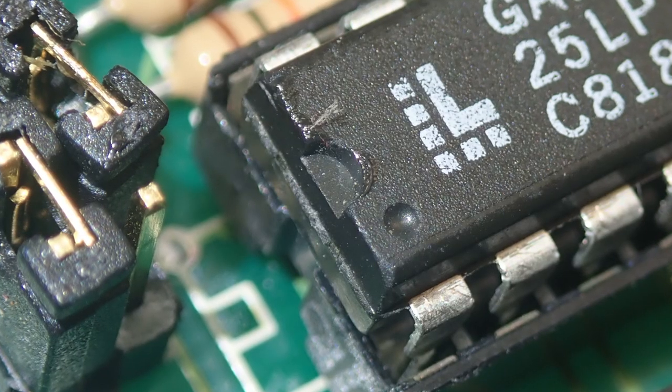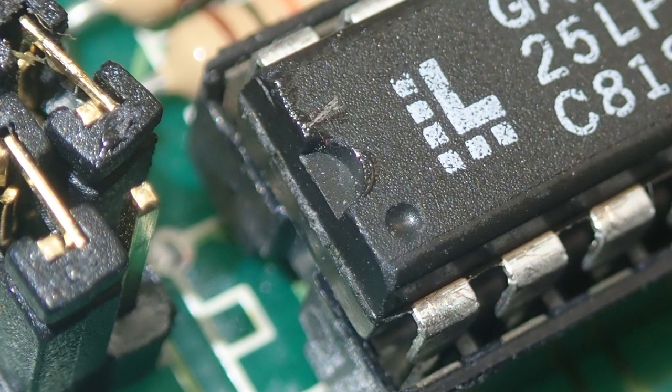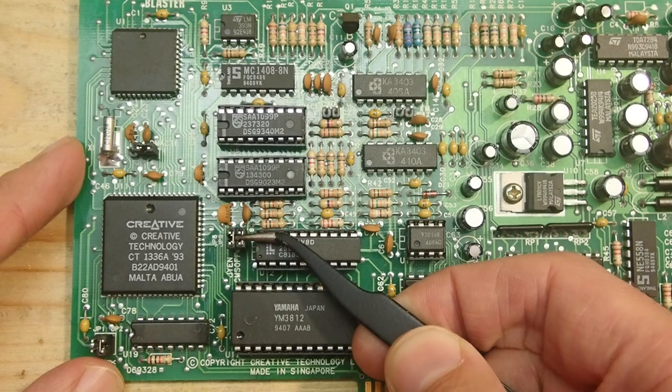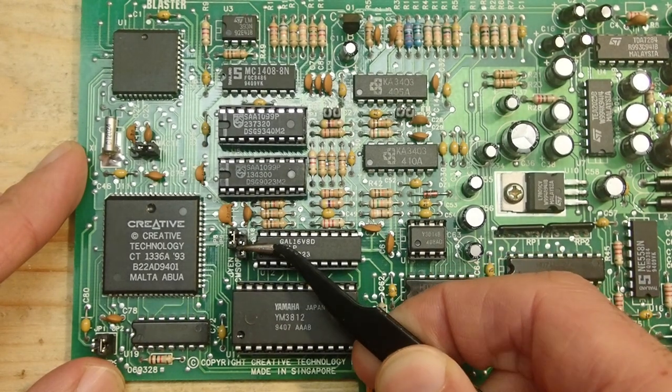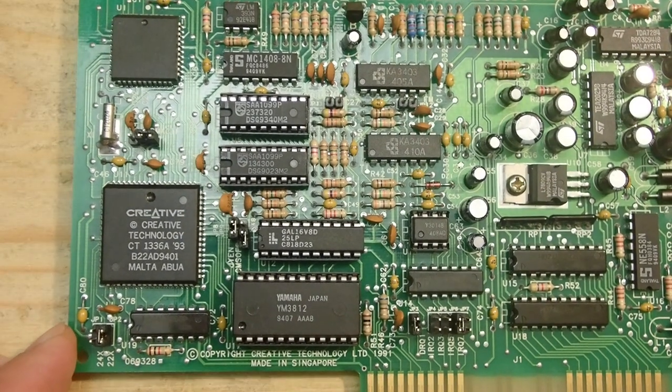Pay attention to the polarity or you will destroy the ICs or even your sound card. The notch on the IC must be aligned with the notch on the DIP socket. Last but not least, you have to remove this jumper, which deactivates CMS mode if set. And this is the whole upgrade, simple isn't it? Well, but we have to test this yet.